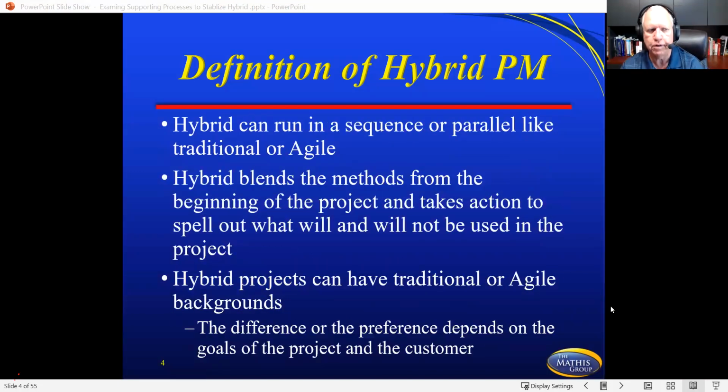Let me go a little further with the definition. Hybrid can also run in sequence or parallel, just like traditional or Agile. You know why? Because you're deciding how to run hybrid. One hybrid project might not look like the other hybrid project, and that's okay. We don't have to have every one of them fitting this box, okay? Because you're doing hybrid for one project for a different reason sometimes than you're doing it for another. The blend of these hybrid methods is really under your control.